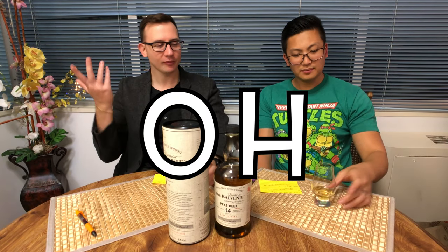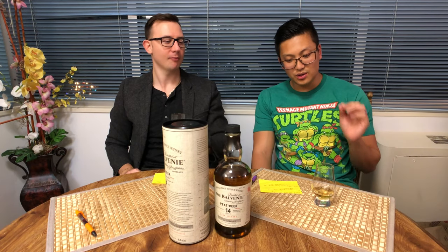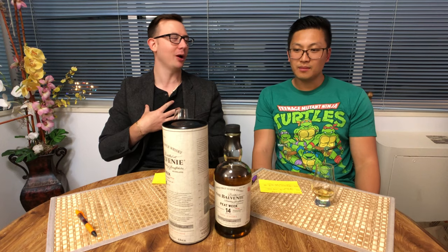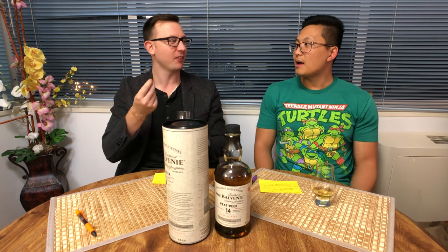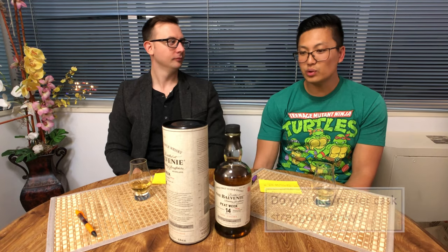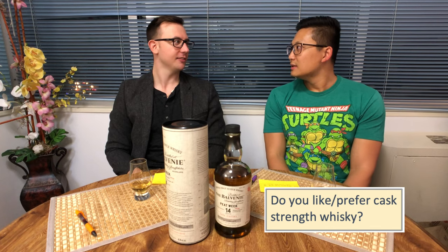Oh. Just so much better. This is the first whiskey we've had where there is such a huge change. It's actually drinkable now, in my opinion. Before, I was a little overwhelmed. I will say, I never seek out cask strength, full strength whiskeys. Ever. But you know, they say direct from the cask is the best.